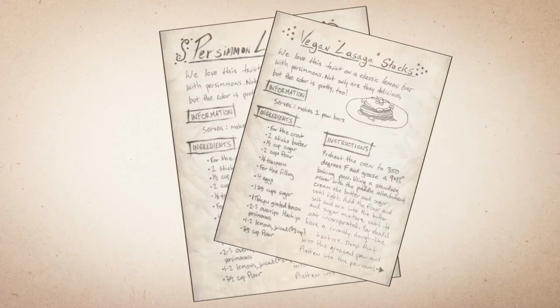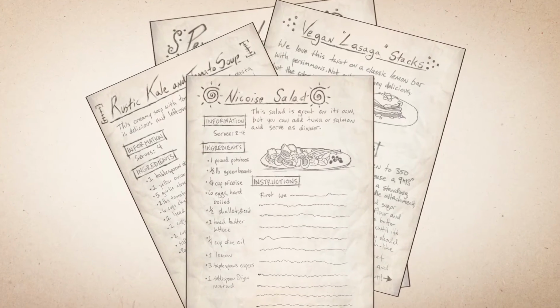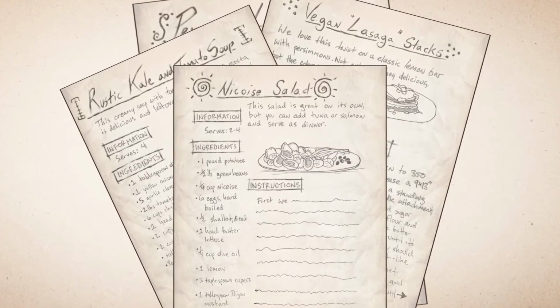To help you get the most from your deliveries, we share produce and storage tips. Stay connected to the farm.